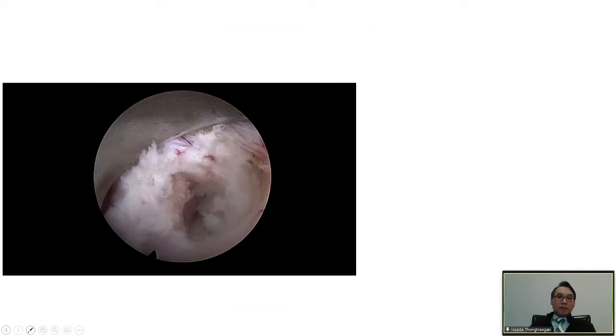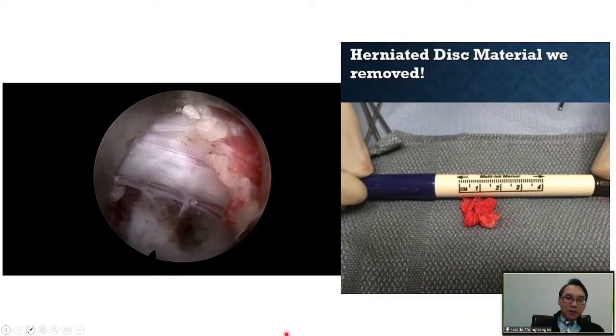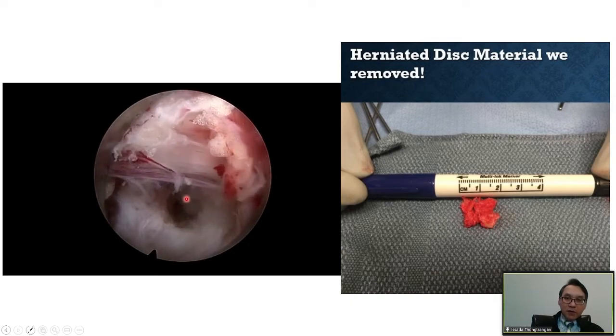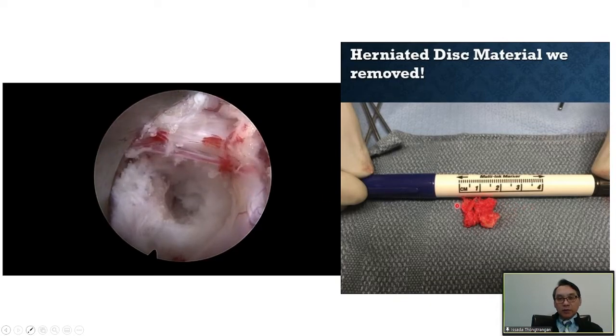Next slide, please. This is the endoscopic view, meaning that we are inside your spine during the surgery, and this is at the very end when I finish the surgery. You can see the freed nerve, and you can see the hole in the disc after we remove the disc. On the right side is the size of the disc that we removed through a small hole, about a 1 centimeter incision. And this can be done. Next slide, please.